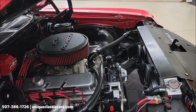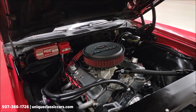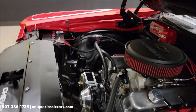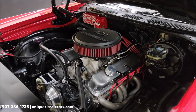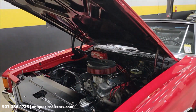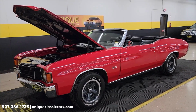Looks good, sounds good. Here's that aluminum radiator, Champion dual fan setup. Take a look at the pulleys down here too. So nice looking engine bay. Nice and clean and tidy. Looks good, sounds good. And now for the power top. Let's check that out. And we'll wrap up this walk around.